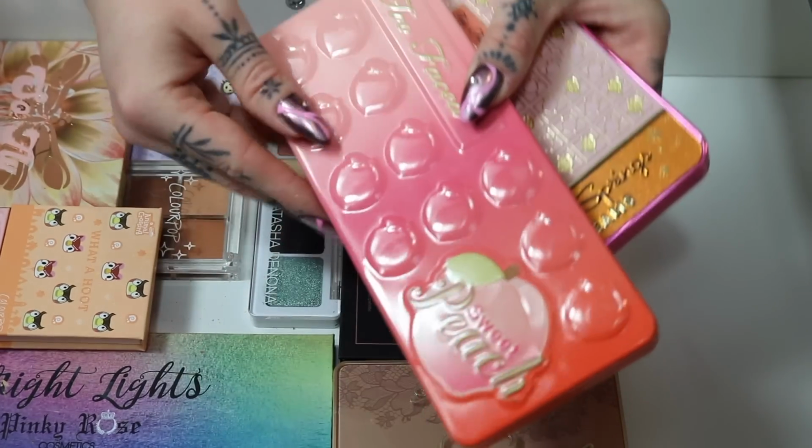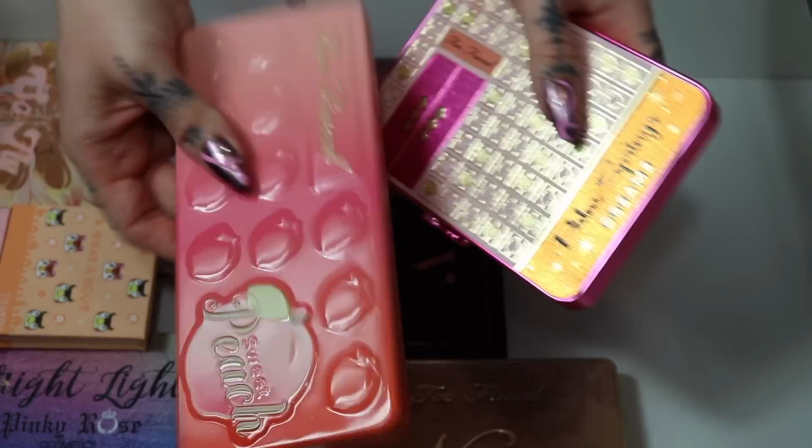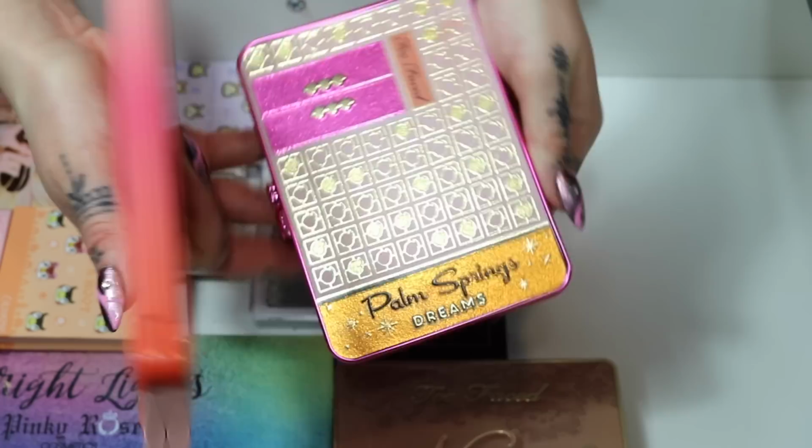I will, however, be gifting away the Sweet Peach. That one is very new. I haven't really dipped into it. The Palm Springs one is also going to be going. Didn't really reach for it.